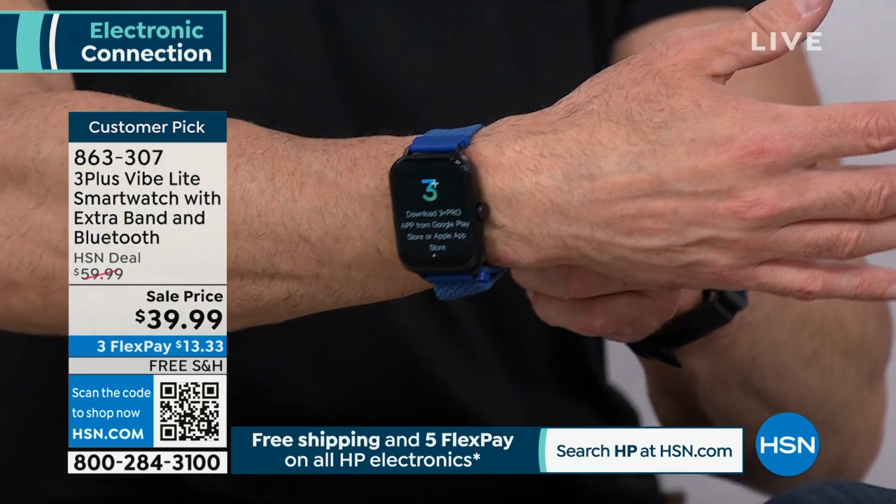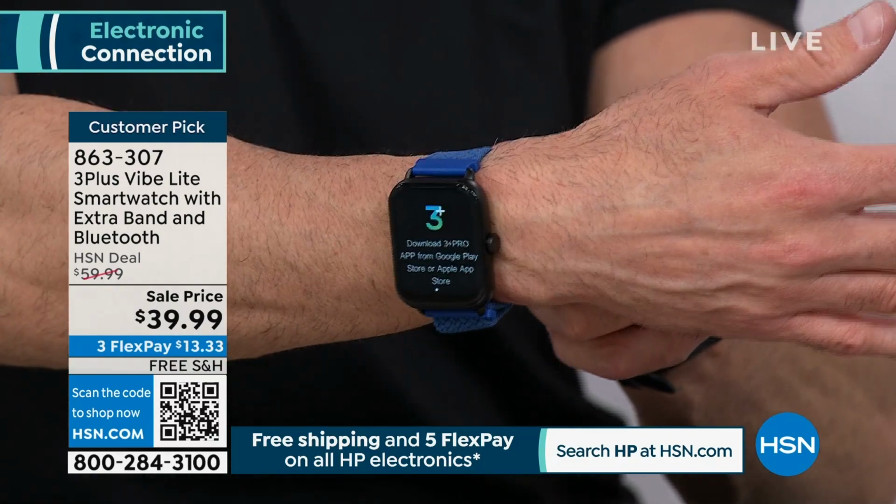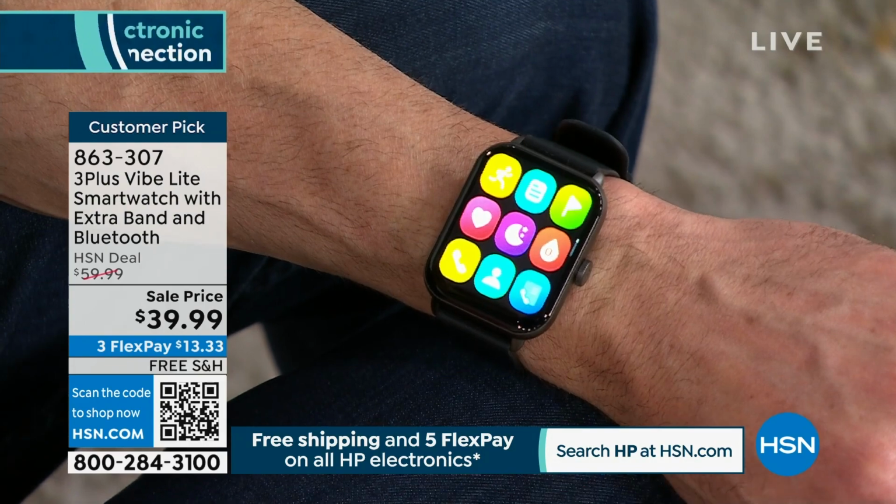And I've got to tell you, it's so simple to use with either your iPhone or your Android device. It really easily pairs with either one. I want to show you a couple of the other features right now. We're going to hop in, and these are things that I do, frankly, all the time.